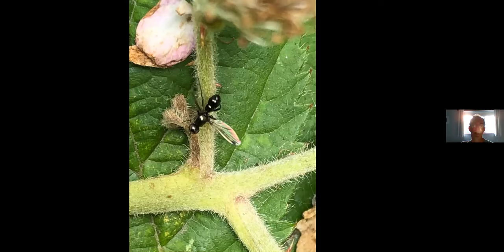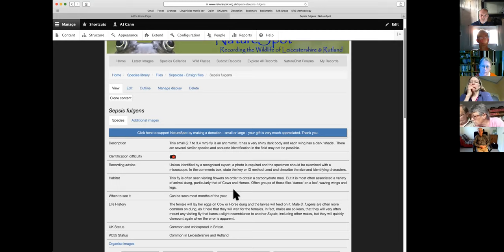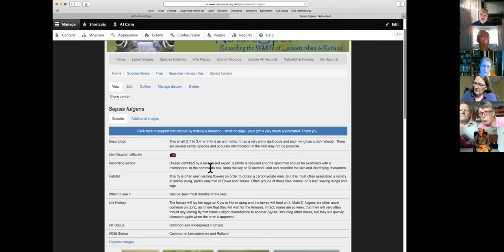It's a fly. And I think it's in the fly family Sepsidae. Sepsidae. Can I just share my screen a minute, Nicola? Here we go. So this is the NatureSpot entry for Sepsis fulgens.